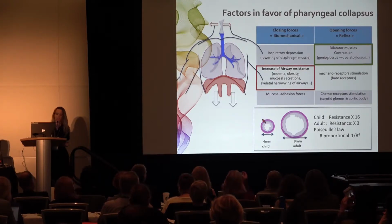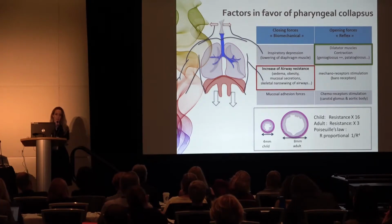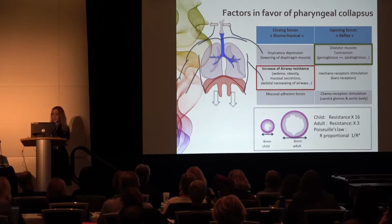And what you need to keep in mind with the child is that everything is really narrow and is growing. So if you have, for example, allergy in the child, this with the proportion of the airway will reduce dramatically the lumen for passage of air. And also the ventilatory movement will be quite different, and you will have fewer apneas, more hypopneas sometimes.